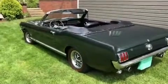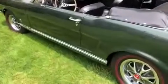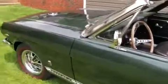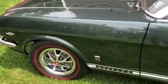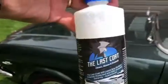Hi, my name's Dawn. I'm coming to you from Southwest Pennsylvania, and I'm here with my 1966 GT Mustang. I'm going to talk to you a little bit about The Last Coat.